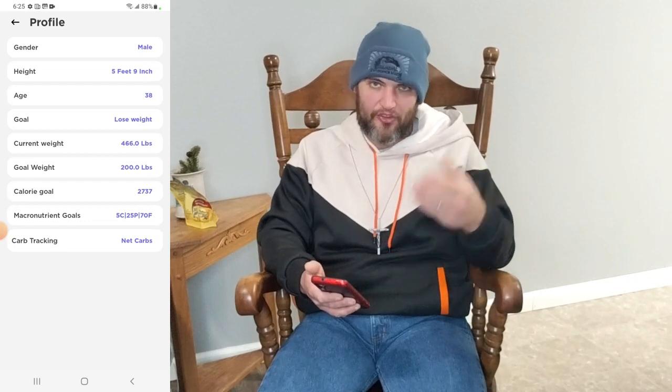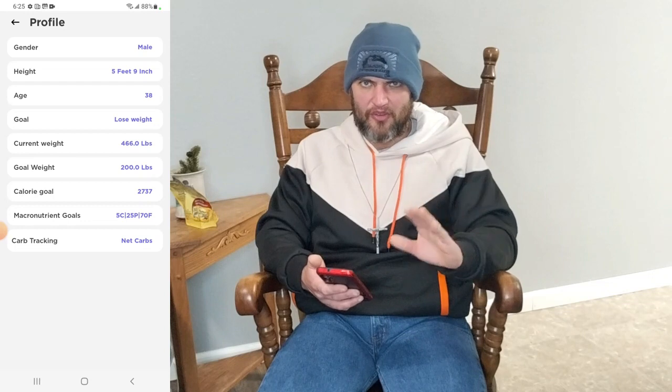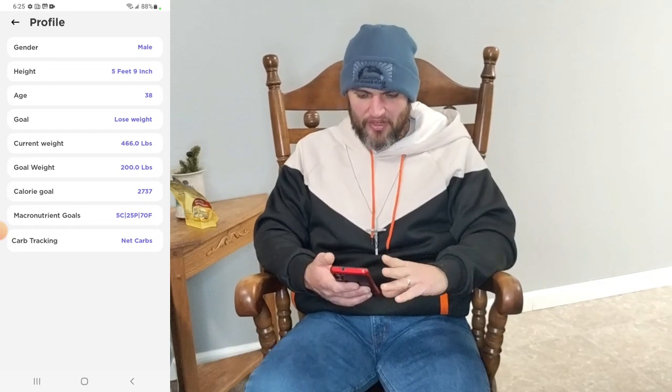Now I took 100 calories away. I took a net carb away. Must have been right on that borderline of carbs at 468. So you can take me down one. Usually it takes a lot more than 2 pounds to go down that far.